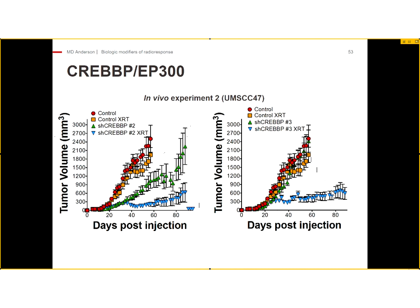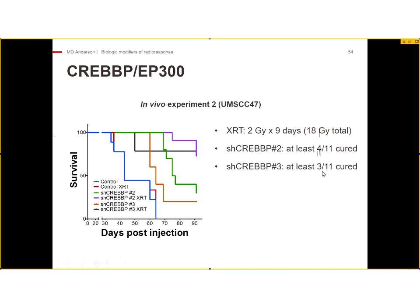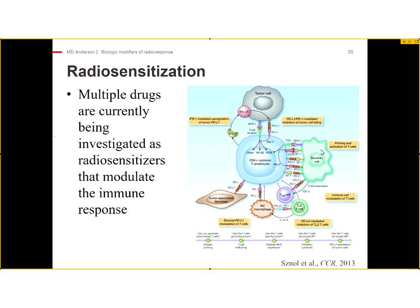And this is survival data. We cured somewhere in the neighborhood of not quite half, but close to half of these tumors, using a dose that is 1/3 what we would ordinarily use in people. And that's profound to me. So last but not least, and I'm going to just touch on this briefly. So that's one part of the research.